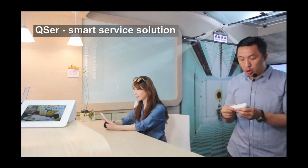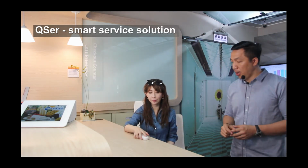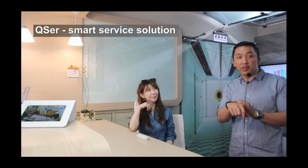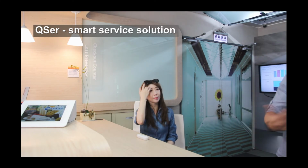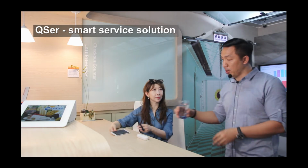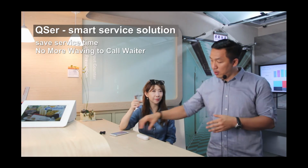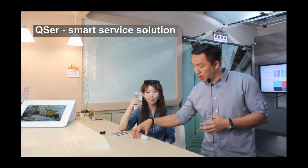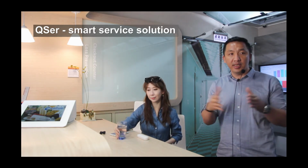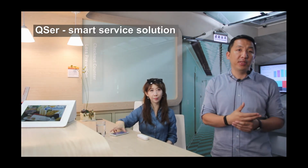Maybe we can try here. When our VIP Linda is here and she presses the waters button, I can get here: B1, table needs waters. So I don't have to ask her what kind of service she needs. I can bring the water directly to her, and we can save a lot of time going back and forth. After I finish, I press the button to show I'm done. At the same time, we can calculate the time needed for this process, so we can evaluate the performance of the waiters.